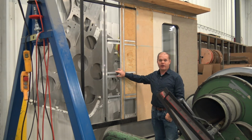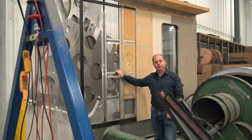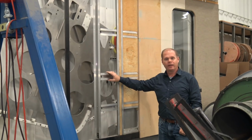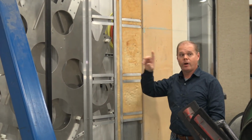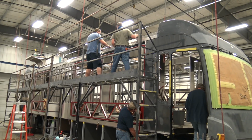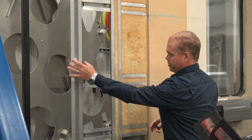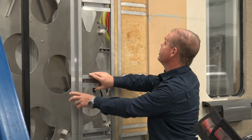We've got a little demonstration panel that we set up for tours for people to walk through. It kind of gives them an idea of what's going to happen in the wall construction. So what you're seeing behind us is kind of down here. This structure's going in. All of these bows are tied together with our ribs.